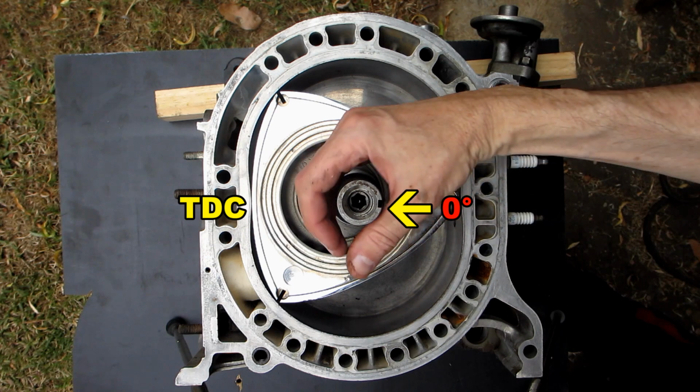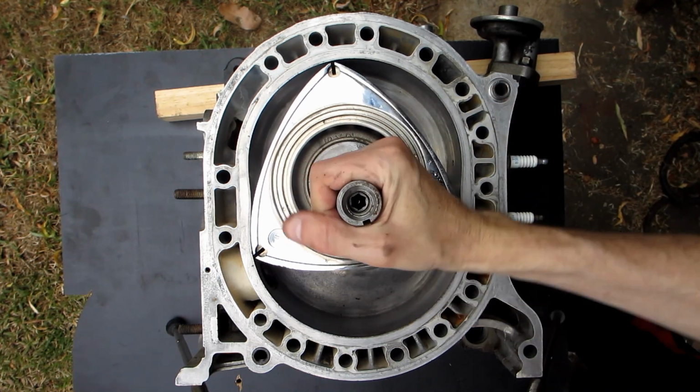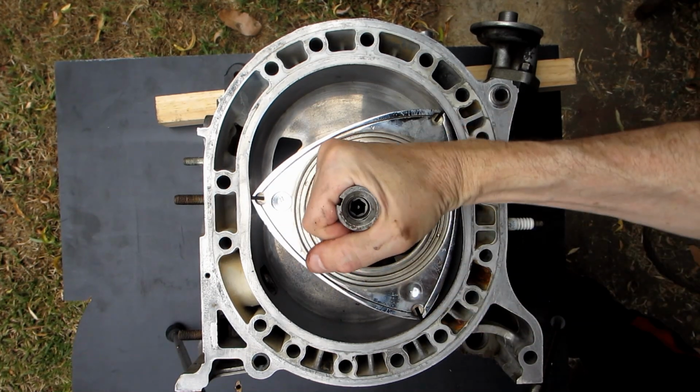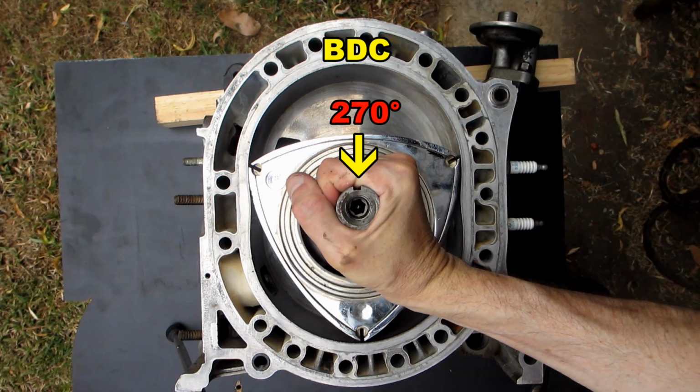And advantage 3 is you have 270 degrees from top dead center to bottom dead center to fill a chamber. Basically the extra 90 crank degrees gives more time to fill a chamber at high RPM.